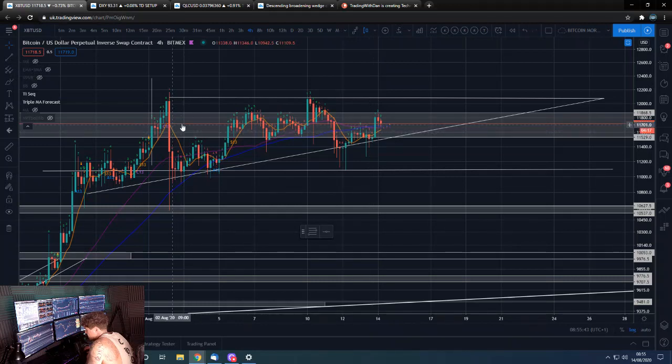You can probably see there is a horizontal level. We're not going to draw it in, but it's a level of short-term significance where we're at now. Realistically, we want to hold where we are now and start to make progress onwards and upwards through this 11,900, and then things will be looking very good.